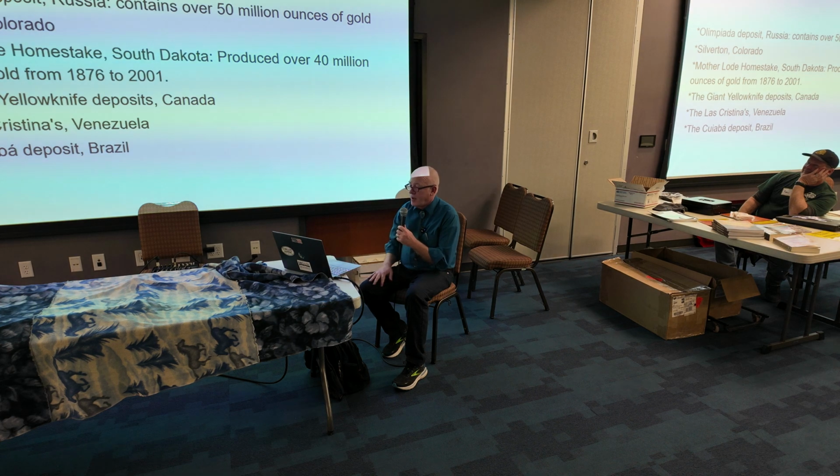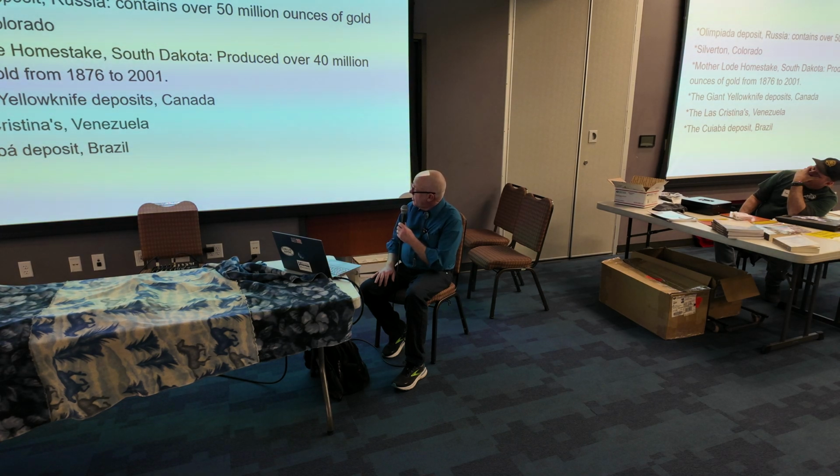So, here's some deposits that are refractory type deposits. Probably the most famous one up there is the Mother Lode at Homestake. Although the giant Yellowknife deposit is just that, giant.